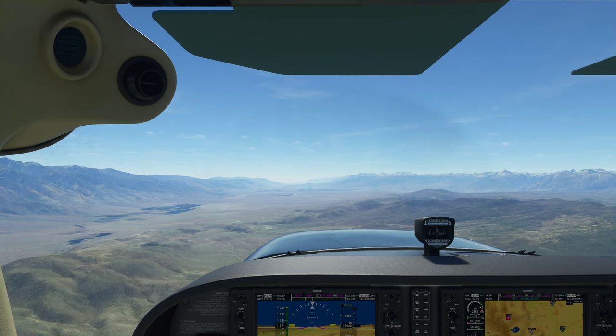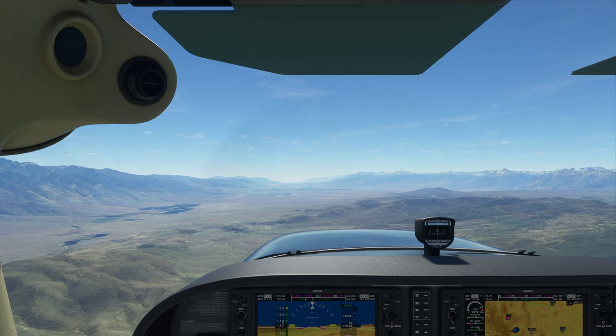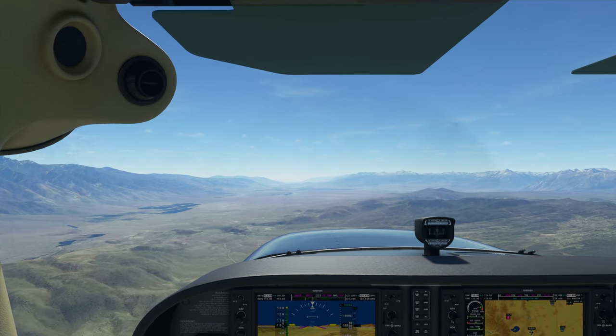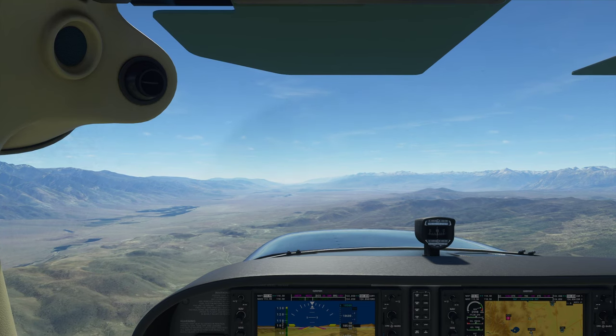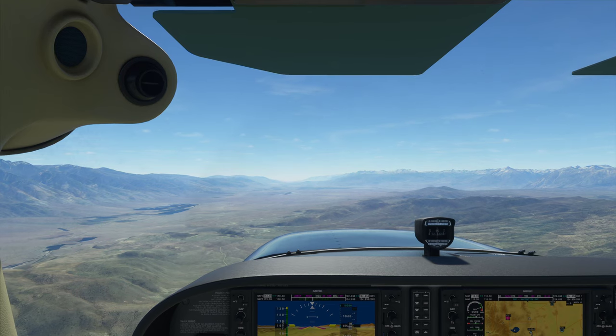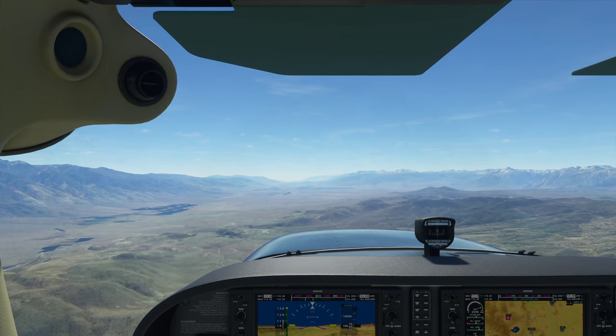I saw in the latest patch note that there was a fix for negative altitudes, which I did not know there was an issue with, so I'm glad that patch came out prior to this trip, because we will be below sea level by the time we land here. So, should be exciting.